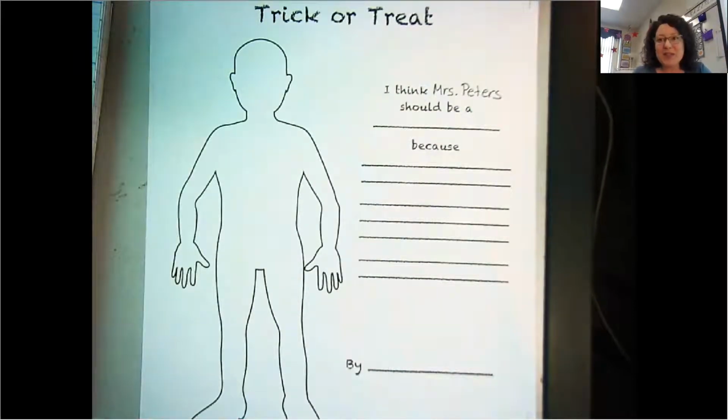I want you to post a picture so we can all see them and see how funny they are. So everybody can share their picture of what they think I should be. It's fun, so make sure you share it. And I can't wait to see what you all think I should be for Halloween.